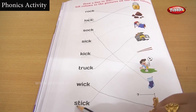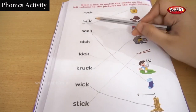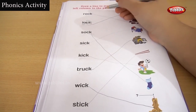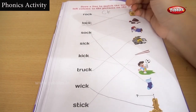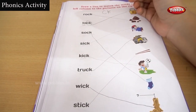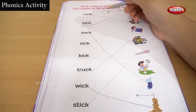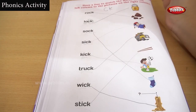Weak. Stick. Okay, the sound of CK is K. That is what I am coming to tell you: the sound of CK is K. If CK comes together, then it will sound like K. Okay, children, now we understand. Let's move to the next one.